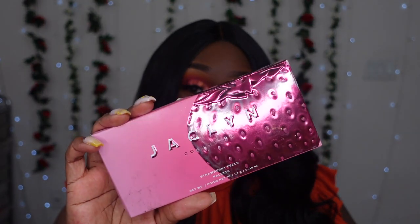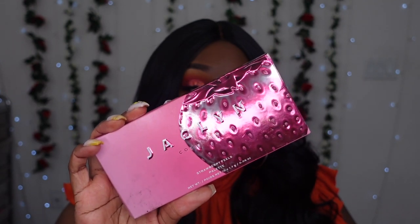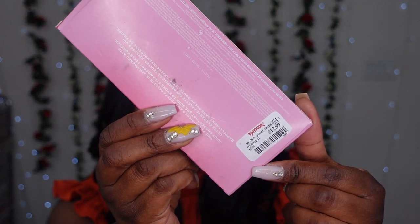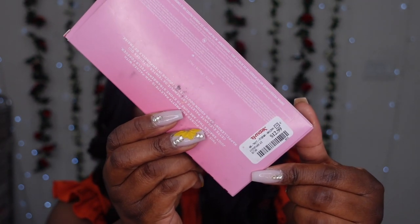Yes, Jaclyn Hill was there, y'all. This palette was $12.99. $13 and some change, including tax. I was like, what? They had a lot of Jaclyn Hill stuff. I would definitely go back and check it out. They had some concealers from her. They had a few of her liquid lipsticks.